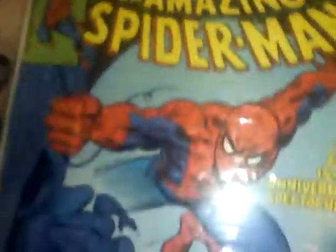We have issue 200. That's the anniversary spectacular. What they have on the cover is the reappearance of the burglar that killed Uncle Ben, and he ends up dying at the end of the issue.